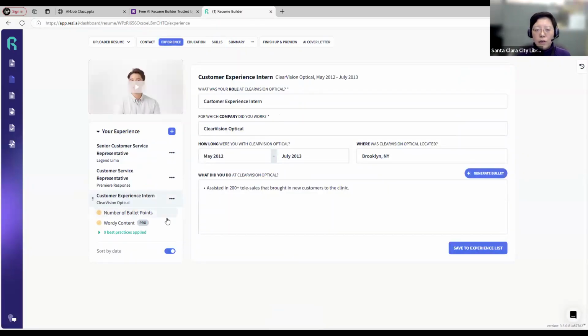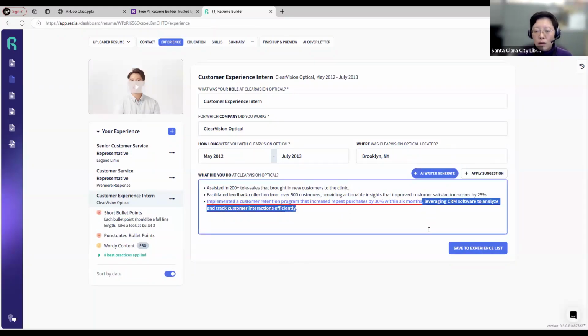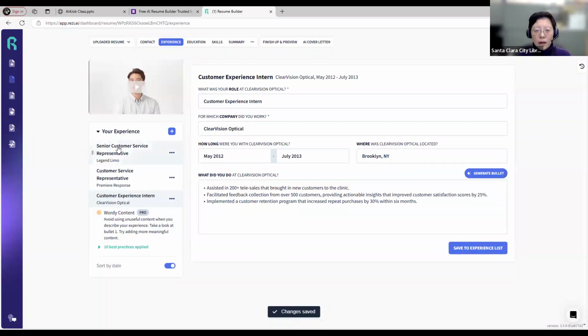And for each experience, it will also give you more specific suggestion. For example, here for the intern, Michael only has one bullet point. It's usually too little. It asks you to generate a couple more. And so we ask AI to generate for us. And we can generate one more. Right. And again, as always, you can make modification, change it. So, we want to save it.